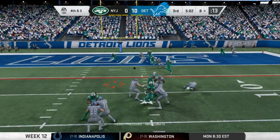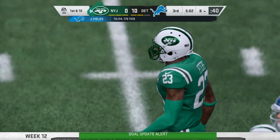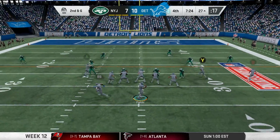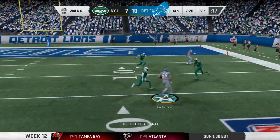This time, Fields going to try to throw across the middle, and that pressure was right there. We were going to try to roll out and scramble to the left side, but we would have got caught from behind if we would have even tried. So I tried to get rid of it, and it ends up being a turnover. So now we move on to the 4th quarter. Now we just have a 3-point lead.